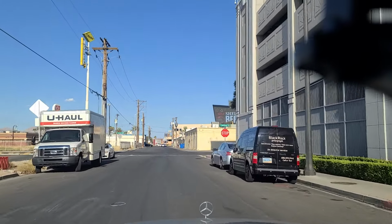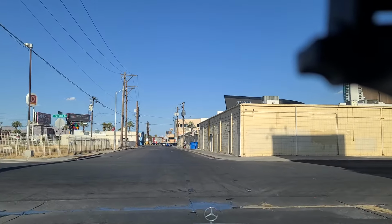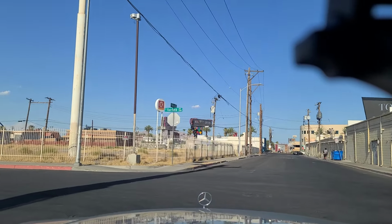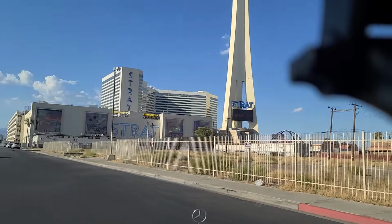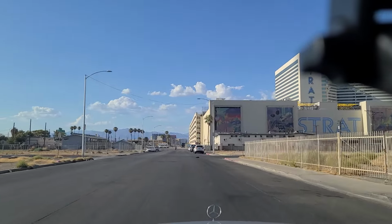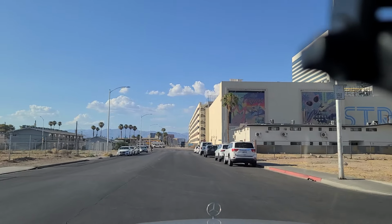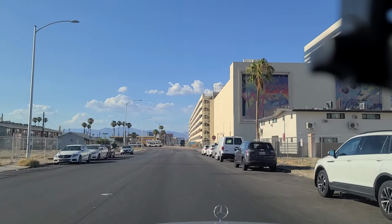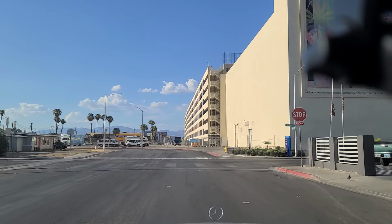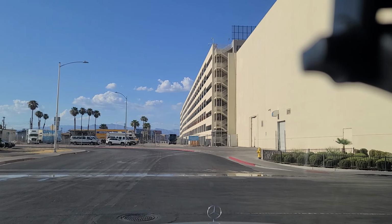Come up here to Fairfield Avenue and we'll make a left. Immediately over here on our right, you see the Strat. This indicates the beginning of the Las Vegas Strip, here on the north end of the Las Vegas Strip. It goes all the way down to Mandalay Bay. That's the length of the Strip, officially, in my opinion, but that's typically what folks will agree is the entire Las Vegas Strip.